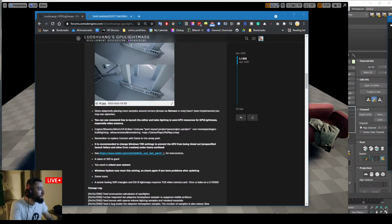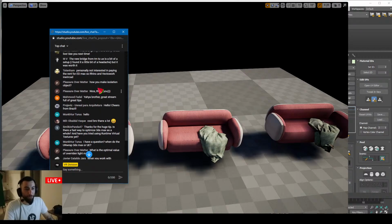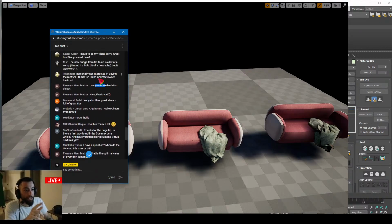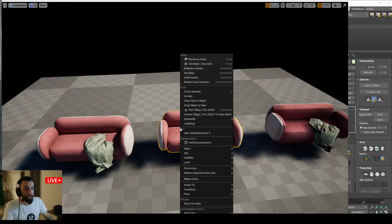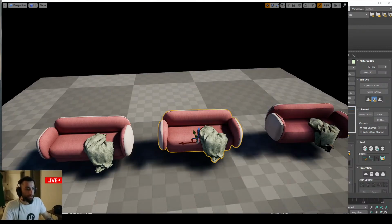Ray tracing doesn't use lightmaps. So I think there is a question about ray tracing I missed. Alright. I'm gonna put this here in front of us, guys, so we can read together. How did we answer this? Isolating an object. For anyone who is new here, you can set a shortcut for these in the visibility: show only selected and show all actors. So you can do this, right?